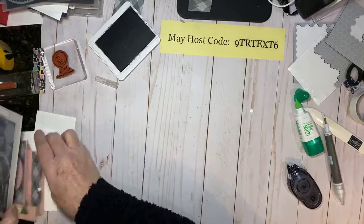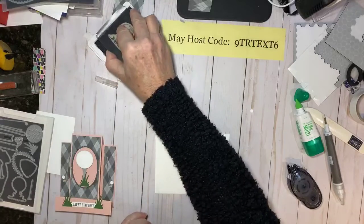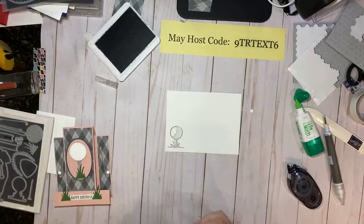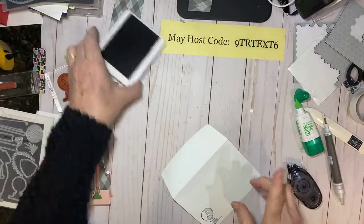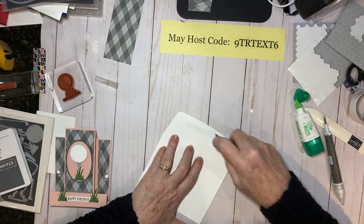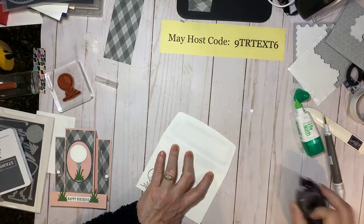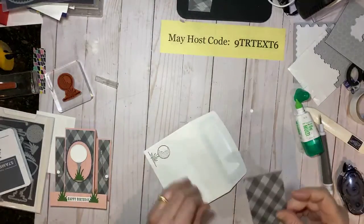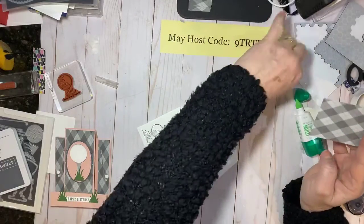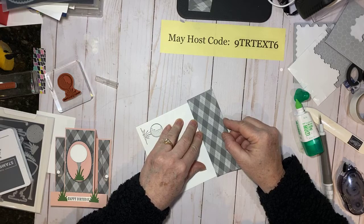And then on my envelope, first of all, I want to take this same stamp. I'm going to decorate my envelope a little bit and put the golf ball there on the corner. And then on the back of the envelope, wait, let me shut my ink so I don't get gray ink everywhere. I'm going to put a little bit of tape here, a little bit of tape here, and I got some sweater fuzz in there. So anyway, I'm putting tape on all four sides so that it doesn't get torn off in the postage when you mail it. And then I'm gonna lay my designer series paper here.